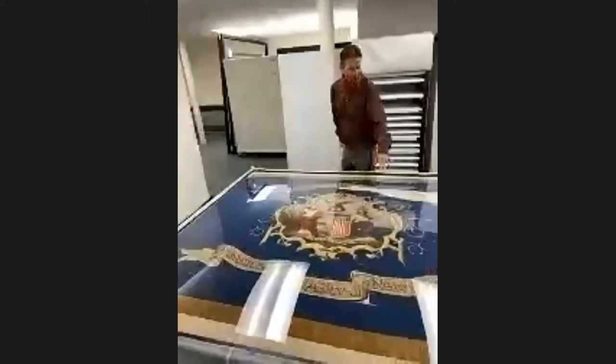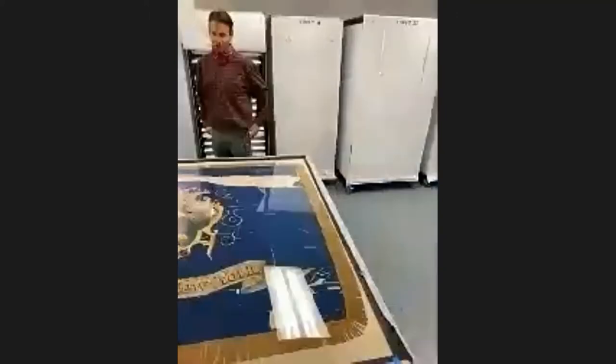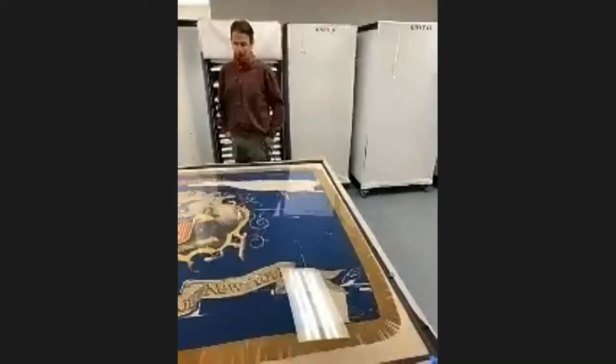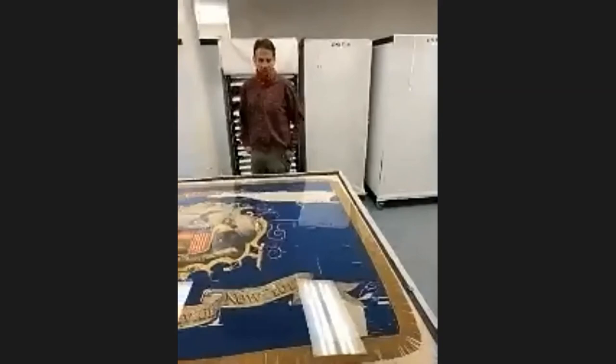It's got some losses to it. This is what happens with flags, especially on the back end here, the fly end. So not in terrible shape, I've seen worse, but it does have some losses. And you can see here, this is how we have them stored. It's pretty neat. It's like a baker's rack, baker's tray. The flags sit nice and flat after they've been conserved, and you can just very easily pull one out.